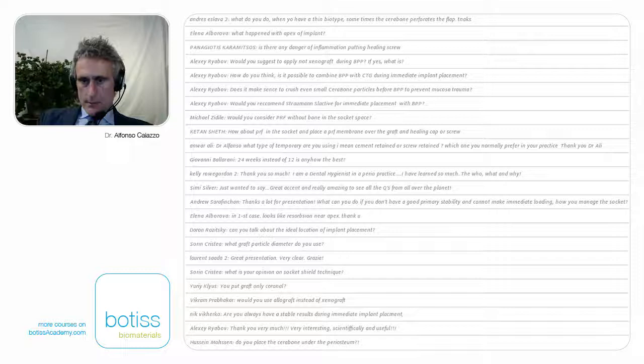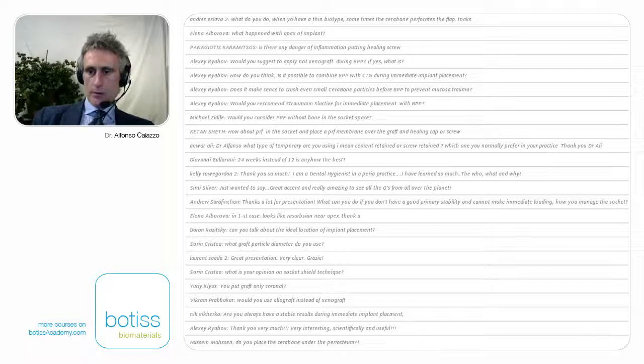If you don't have primary stability, as I told you, this technique gives you the opportunity to not change your way of practicing. I mean, you can wait. You go in, you take out the tooth, you wait for 6 weeks, but since you don't want to lose any buccal plate, just perform the buccal plate preservation when you take out the tooth and then wait 6 weeks and go in, or you can even wait 4 months. I haven't put the slides where I go in after 6, 8 months after performing the buccal plate preservation technique, and the xenograft is still there.